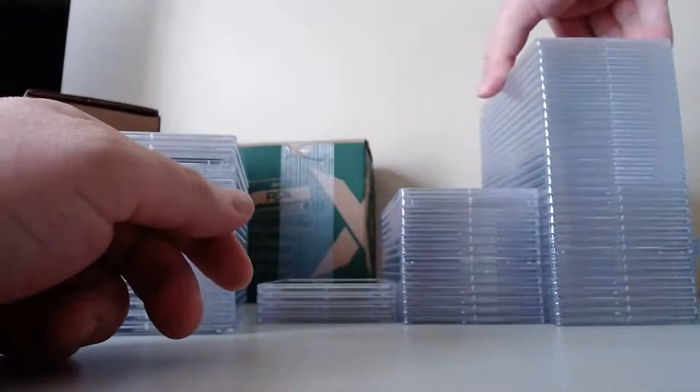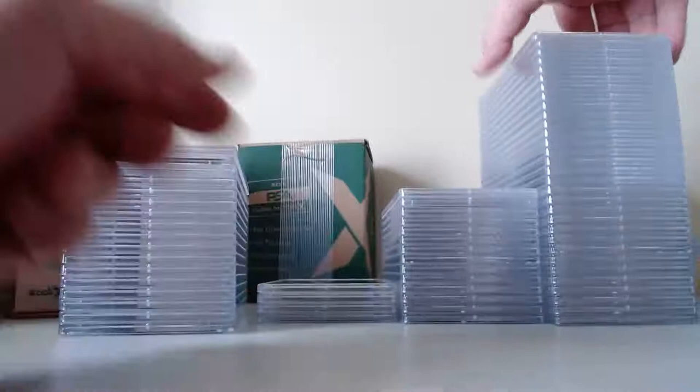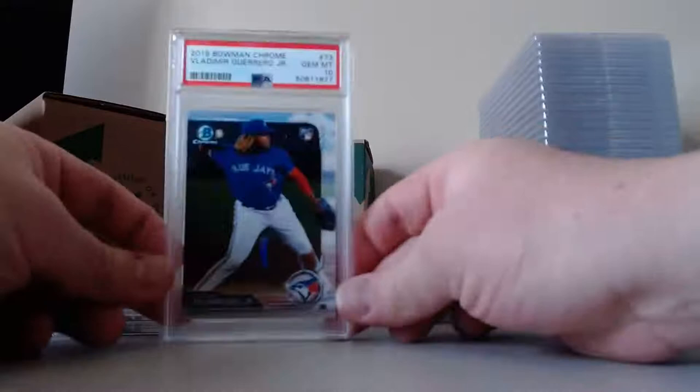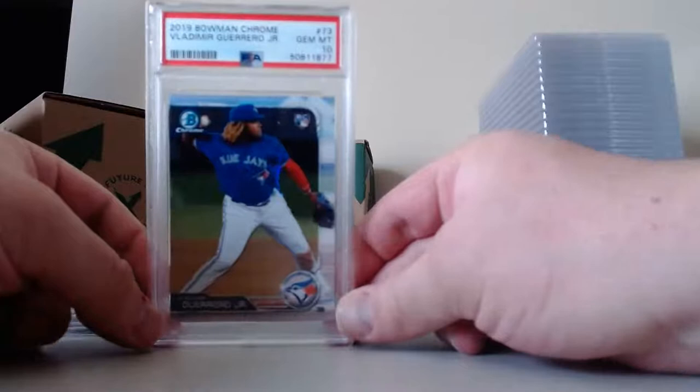All right, another Alonzo, PSA 10. Nice. Those are grading really well. Got another one, not 10. Here's the other Tatis. This looks like the ones that got damaged. Okay. Guerrero. It's not really focusing like I thought. Well, it's a 10.